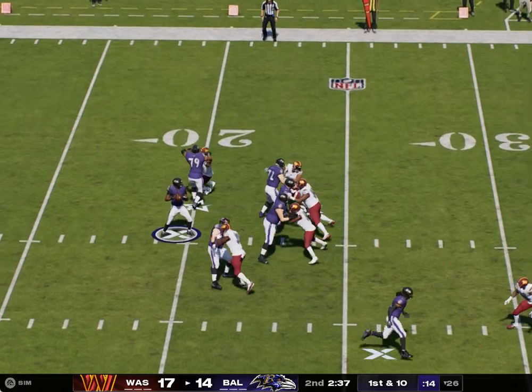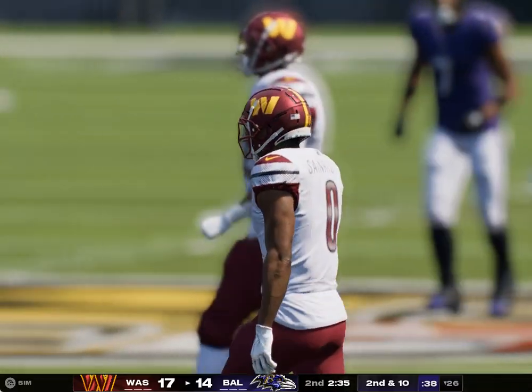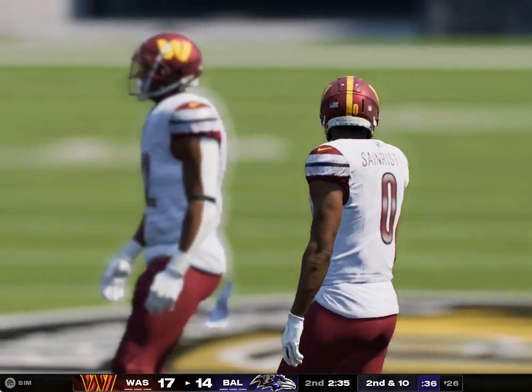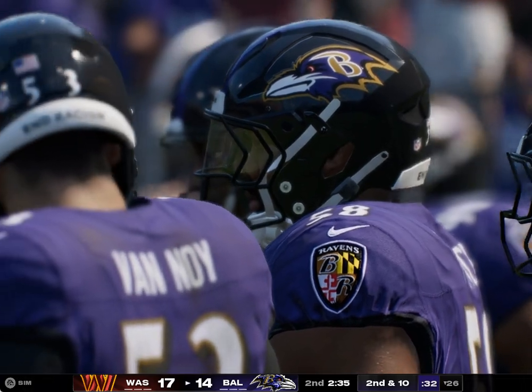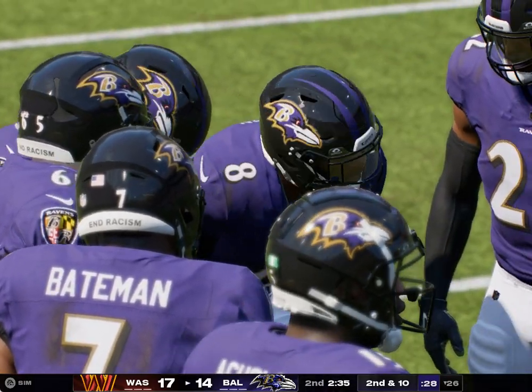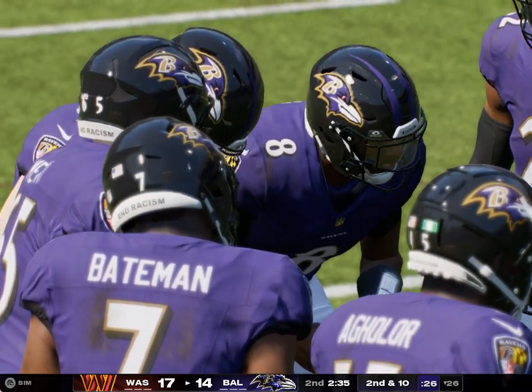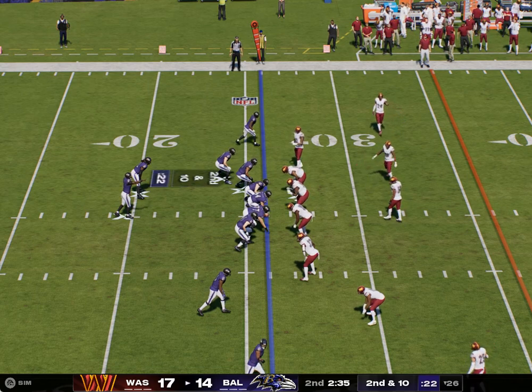To throw is Jackson. And incomplete, a drop there in the middle third of the field. That'll bring up second down. Looked like they had an opportunity for a big play across the middle, but he didn't have the concentration or the focus necessary and dropped it before he could haul it in. So after the incompletion on first, now second and 10.